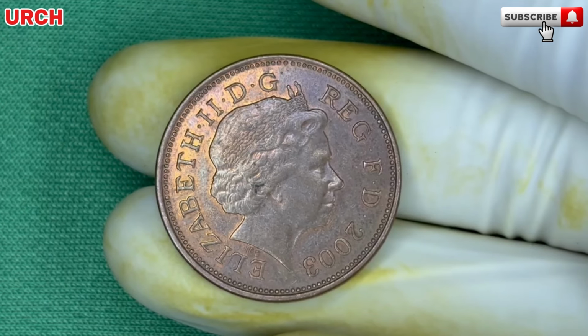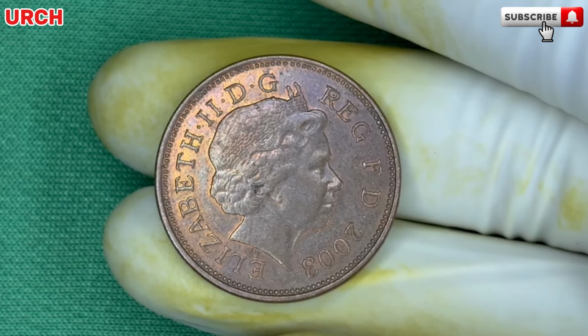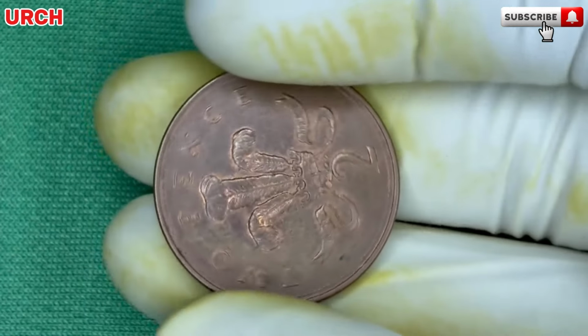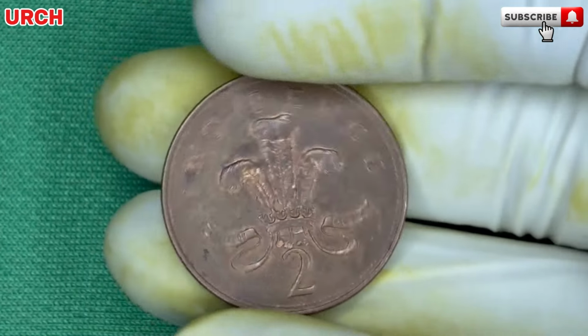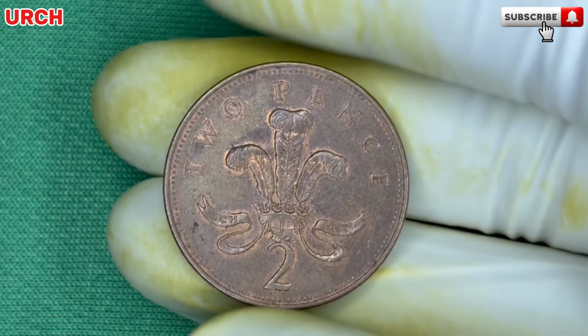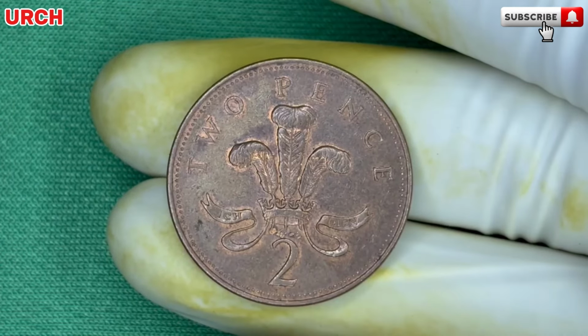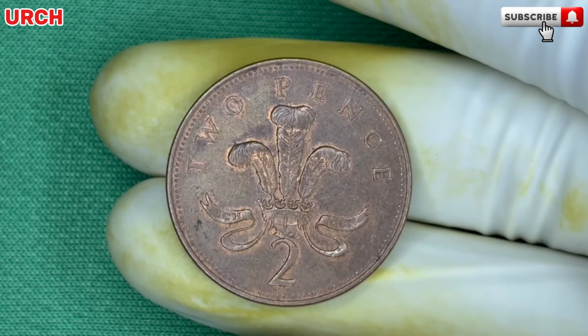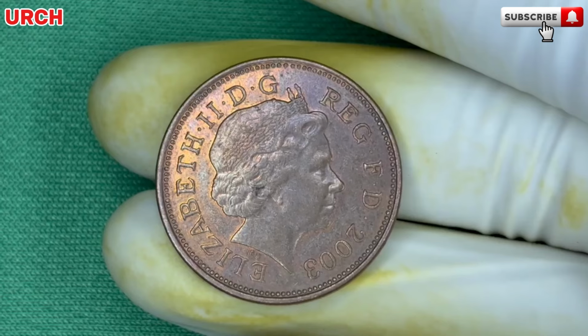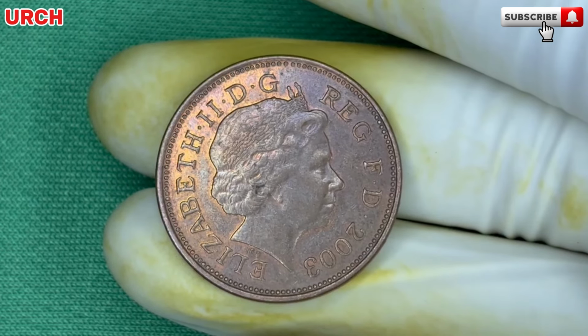As the world of rare coins continues to grow, the 2003 Elizabeth II 2-pence will remain a shining example of how even the most ordinary objects can become extraordinary. Its rise to fame is a testament to the thrill of discovery and the enduring allure of numismatic treasures. One tiny coin, one incredible story, and a price tag that leaves everyone speechless.